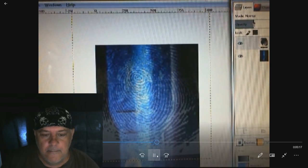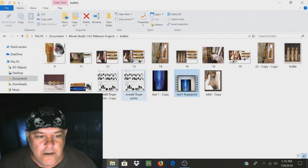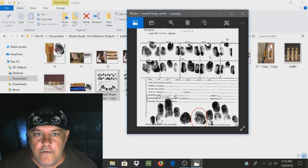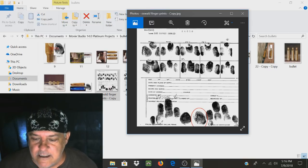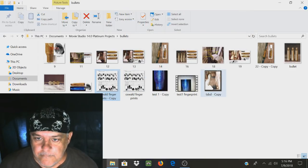You see? So we know for a fact that that's Oswald's right thumbprint because this is the print right here. This is Oswald's fingerprint card from 11/23/1963. It's this thumbprint right here, which is his right hand, his right thumbprint. That's the one we see on the bullet casings.